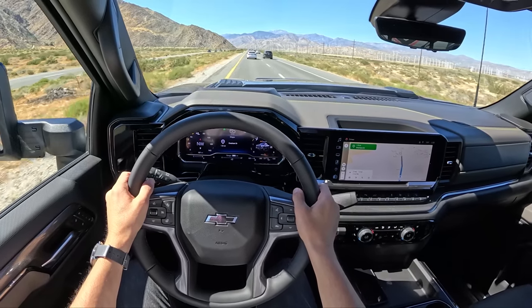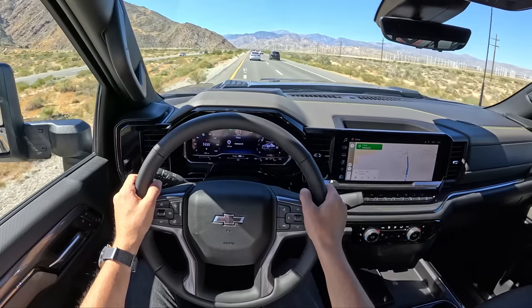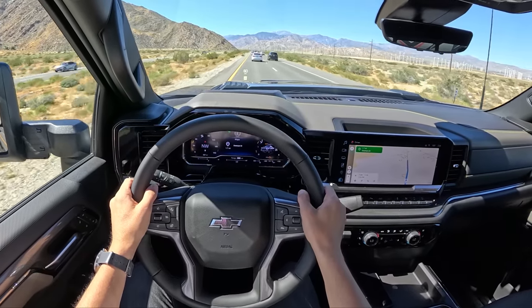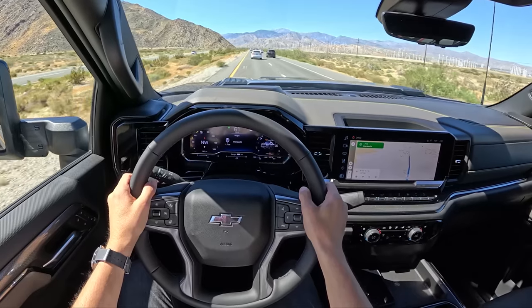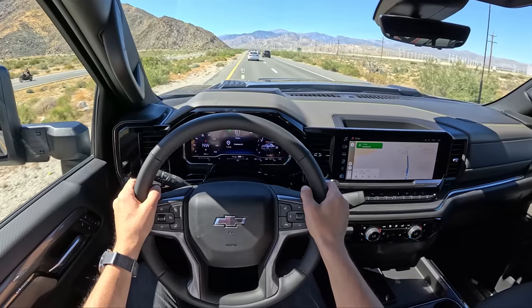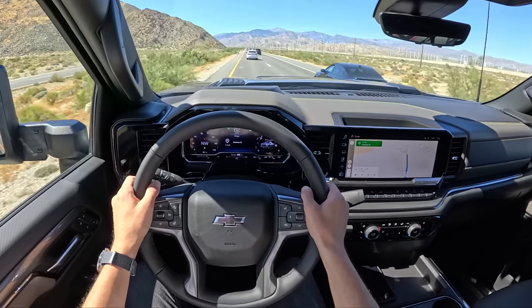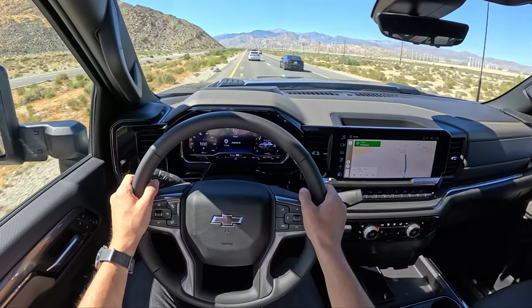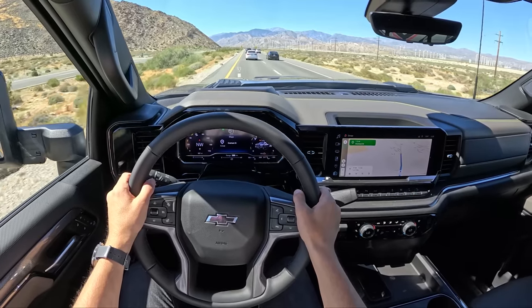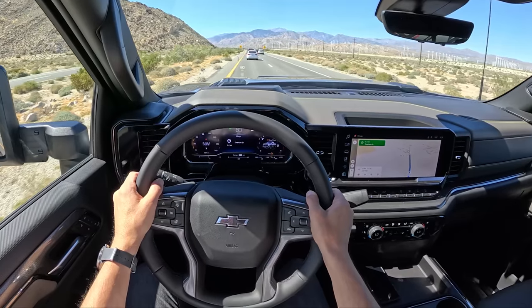10-speed automatic transmission here, doing some awesome shifts there under power. Been really impressed with Chevrolet's automatic transmission tuning recently. They've always had pretty good tuning with this 10-speed automatic, and in this Duramax it really does a nice job utilizing all the torque down low.